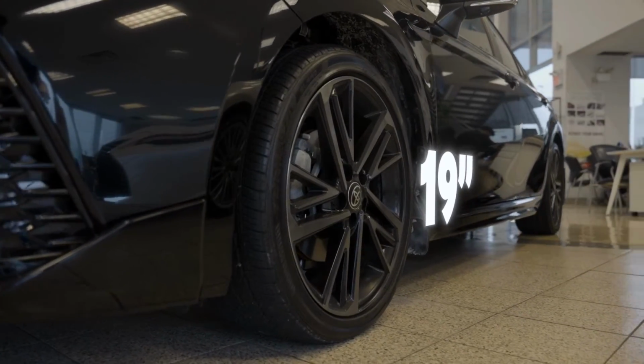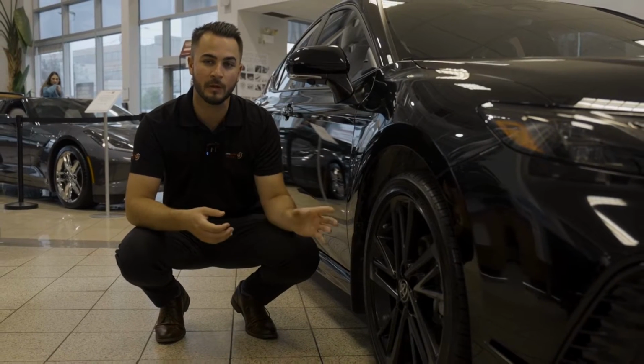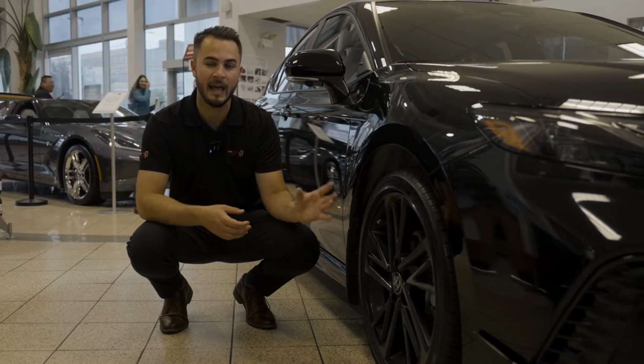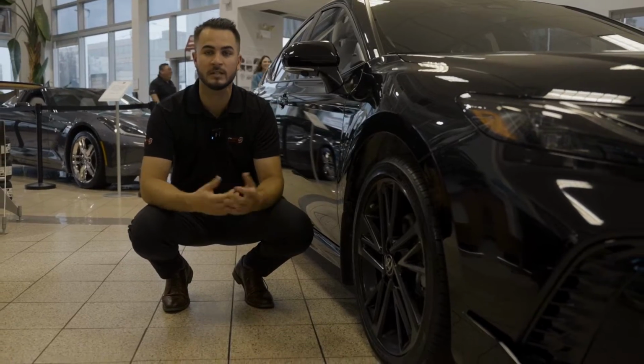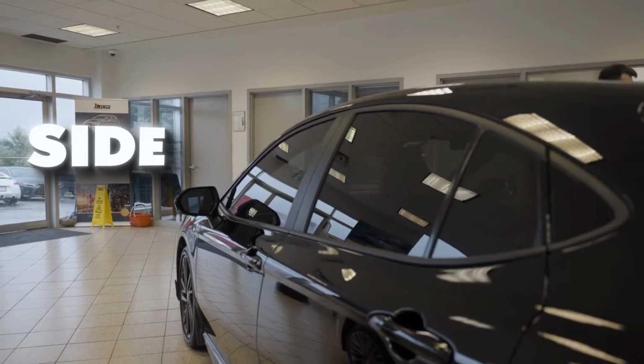On this vehicle, being a black on black vehicle with full tint, all the emblems are blacked out. I think this wheel combo really does look great, and it makes it pop a little bit more, especially on an all-black vehicle.